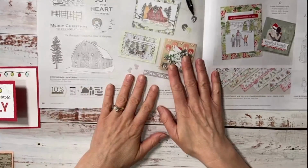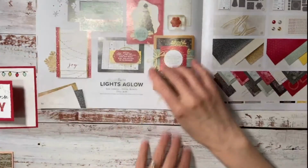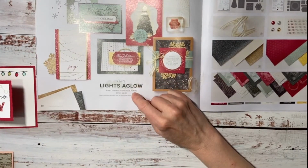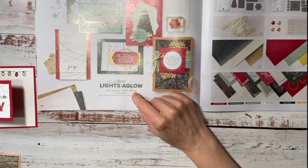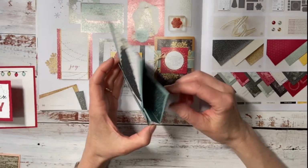Okay, what else do we have? Christmas barn. Okay, these ones. Oh, this is kind of cool. This Lights Aglow, it's a $200 set. I haven't played with it at all, but I got this really cool card. I can't remember who sent this to me.